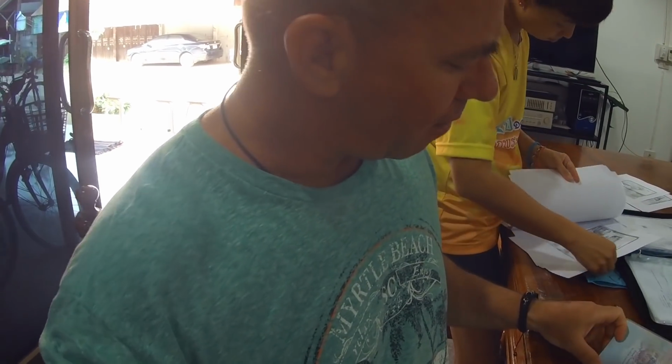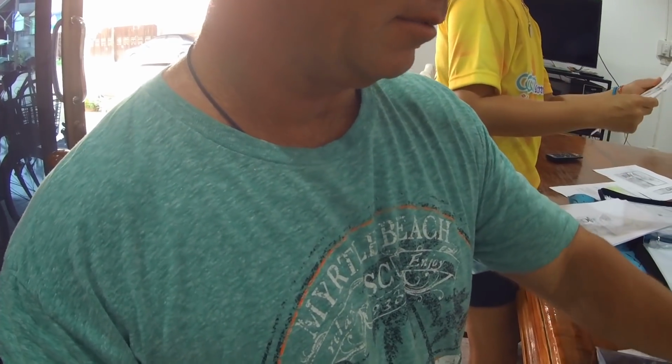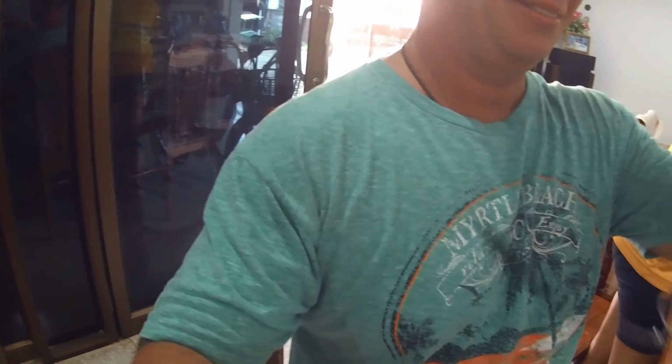But check this out. This is what I recommend. I have got to put my glasses back on. I recommend getting the multiple entry, not just because it's easier, you don't have to deal with that. By the way, if you don't get a re-entry permit and you leave the country and come back, your visa will be voided. So you have to get a re-entry permit. Just go visit the immigration office before you leave and they'll give you a stamp.